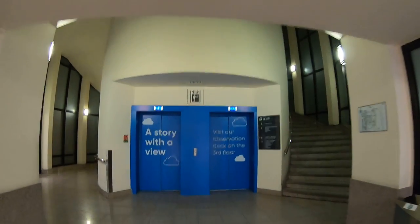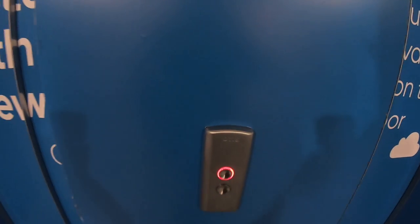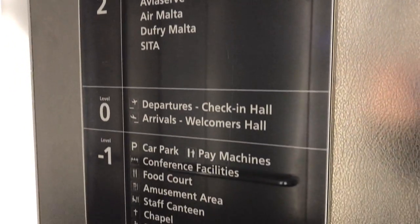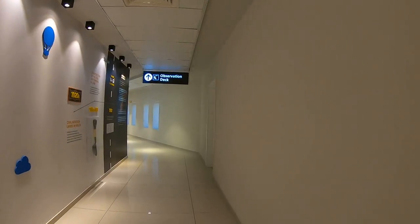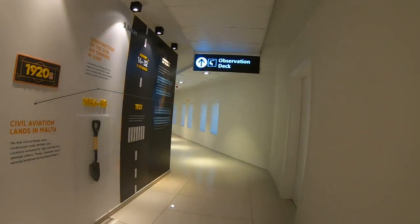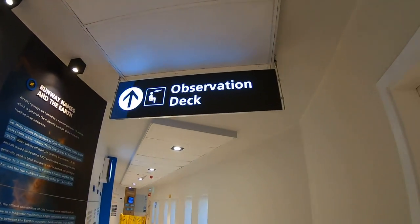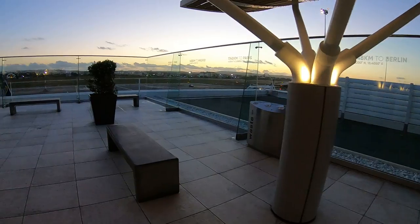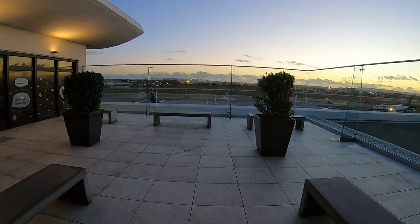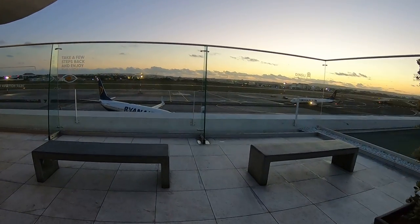The viewing gallery was recently reopened with an outdoor area. It's an amazing place to hang out and watch aircraft depart and taxiing into the apron. It is located on level 3 and you can easily use one of the lifts to get up there. It has quite a modern touch to it and you will definitely enjoy the views from up there.